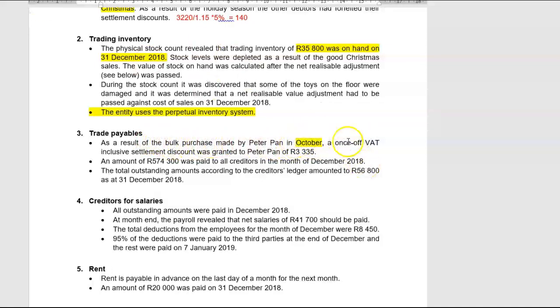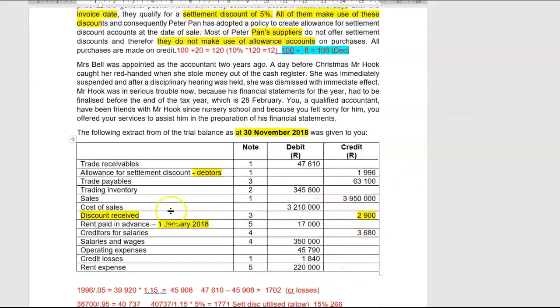Good, trade payables. As a result of the bulk purchase made by Peter Pan in October, long, long time ago, a once-off VAT inclusive settlement discount was granted to Peter Pan of 3,335. Guys, when is settlement discount granted? When payment takes place. So this happened in October. This payment has already taken place in October. I'm not going to account for that payment again now. Now, if we take the VAT out of that amount, we see that equals an amount of 2,900 rand.